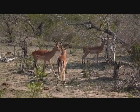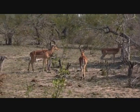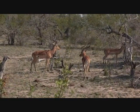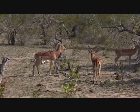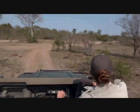I figured with the warm temperatures it might be worth coming and having a look at the mud wallows on Twin Dams, and I did see an elephant across the Mulwati, so I'm hoping we might catch up with them there. Now let's go on a little bit further and see if I can see that elephant again.